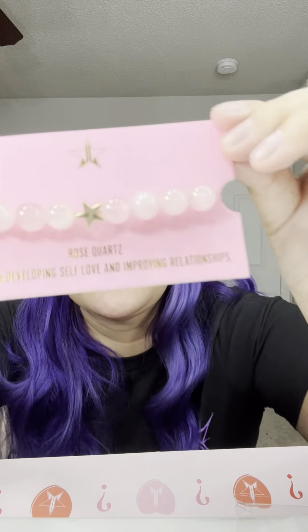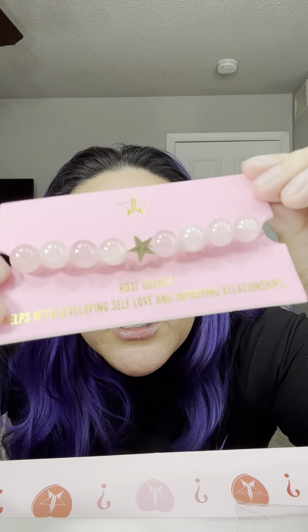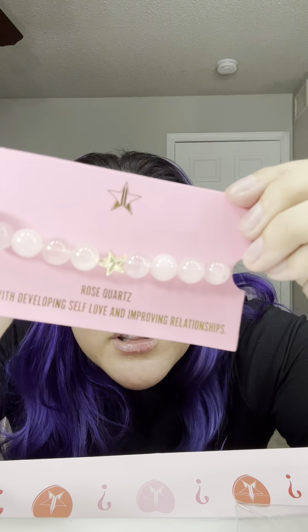And it has the star, of course. And in the star, it has the Jeffree Star logo. I wish y'all could see how pretty this is. The video doesn't do it no justice. This is absolutely stunning. And it's heavy too, as it should be. Yes, I'm definitely going to be wearing this like every day because rose quartz is amazing for you. Everyone should have rose quartz. I think this is so different and unique. I love it. Okay.